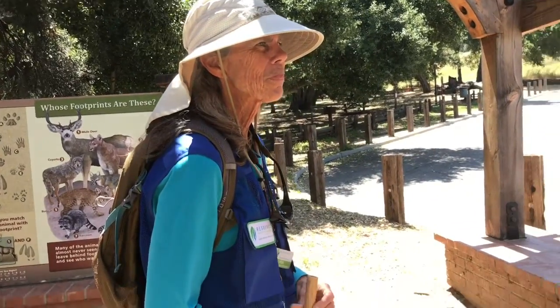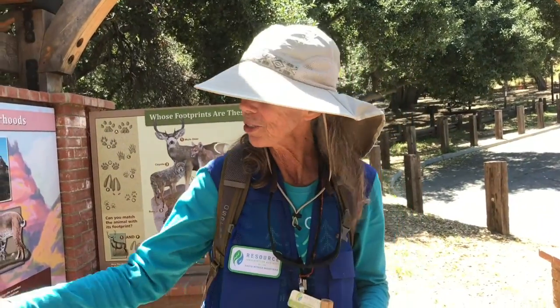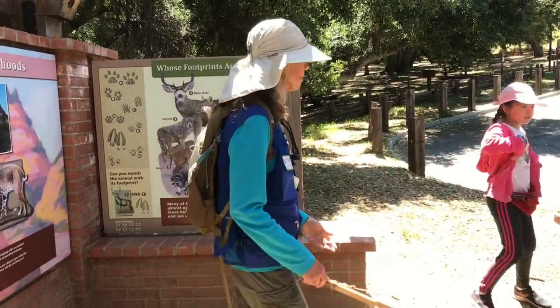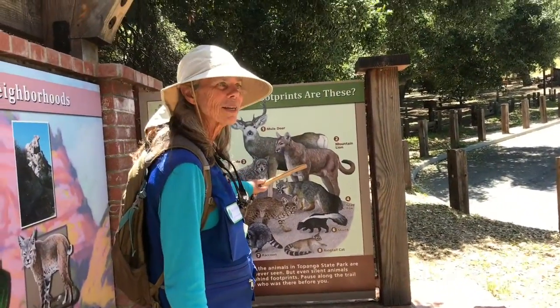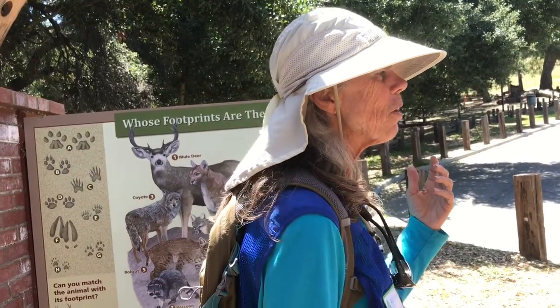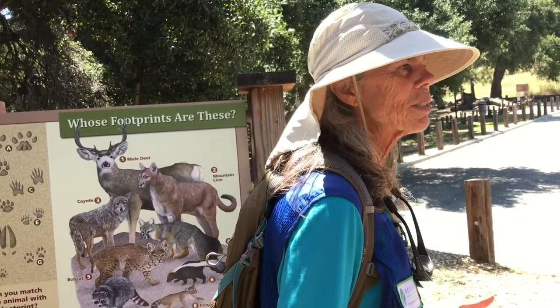We're just going to take a couple minutes because I just wanted to show you some of the animals that call Topanga home. We already saw one, the mule deer. The largest animal here is the mountain lion. We have about 8 mountain lions in the Santa Monica Mountains. They're having kind of a hard time because their habitat is surrounded by freeways, so they have a hard time meeting new partners of their same species.